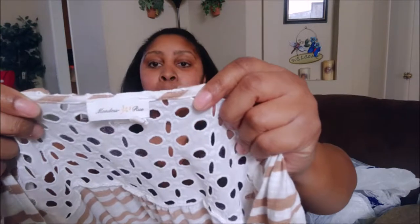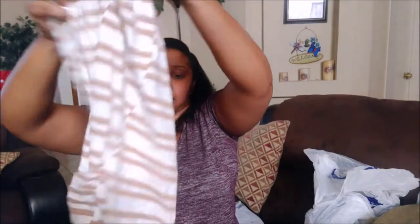Another Anthro. I just found so much Anthro. Maeve. And this is a small. So, yeah, cute little top, really cute, striped, has the lacy back, I believe.